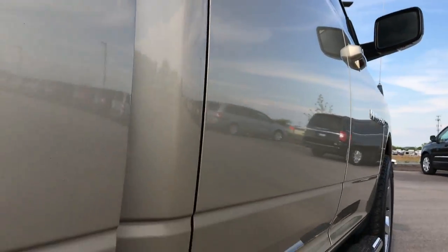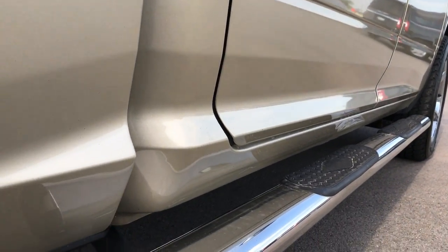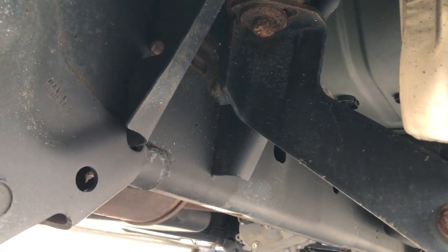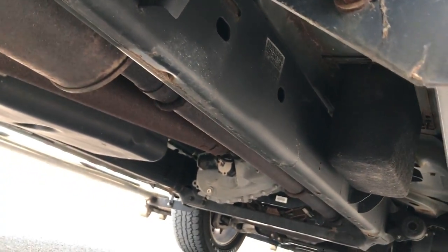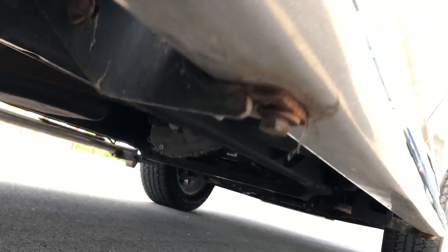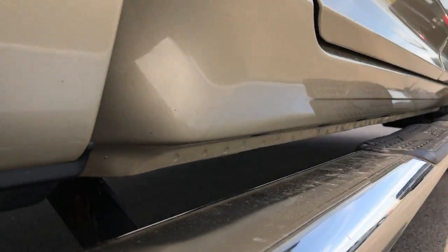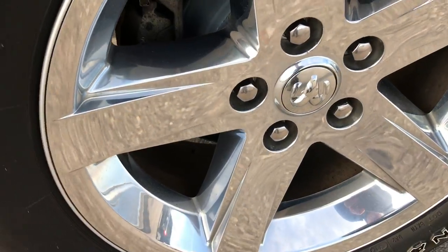See any dents or dings down this side? Body is really nice and clean. Does have the wheel well guards, and the lips on the wheel wells look pretty good for 2011. Frame and underbody in very nice condition. And the lower rockers all look really good. Back tires have just as much tread as the front tires, and this back rim is in excellent shape as well.